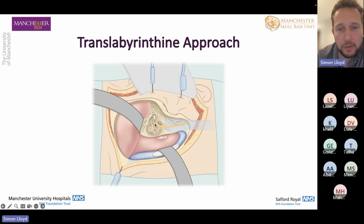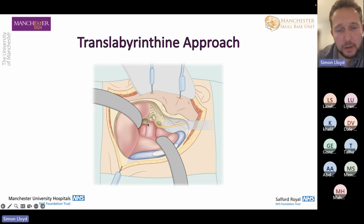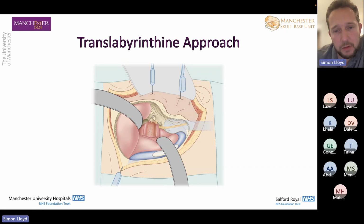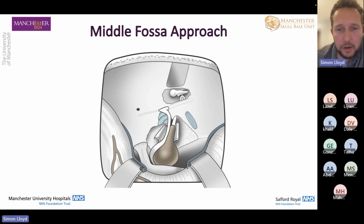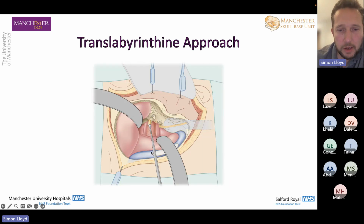You then do your labyrinthectomy, having identified the middle ear structures and the facial nerve, and identify the internal auditory meatus. So you cut a gutter superior and inferior to the meatus so that it's sort of skeletonized around 270 degrees. And then you open up the meatus, identify the facial nerve, which is usually just anterior and superior to the tumor within the meatus. And then the next step is to open up the posterior fossa dura along here, which gives you access into the cerebellopontine angle.